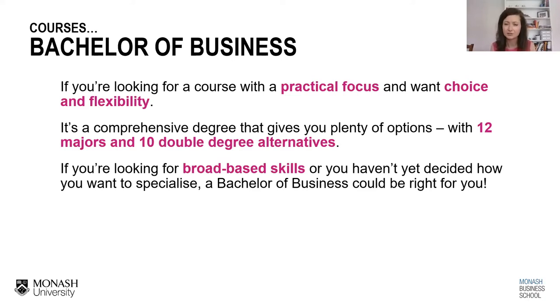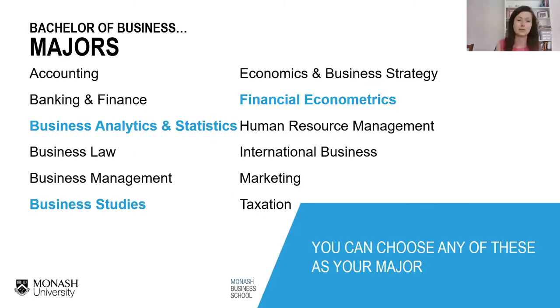Now, the benefit of the Bachelor of Business is that you get so much choice and flexibility. So it is a very big course. There is lots of different alternatives available to you. And with that, it means that you can really choose what you want to be. Have a look and see which areas of study you might be interested in. So we've got the major in accounting, banking, finance, business analytics and statistics, business law, business management, business studies, economics and business strategy, financial econometrics, human resource management, international business, marketing and taxation. So there's lots of options for you there.